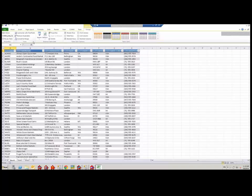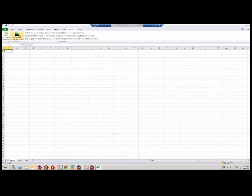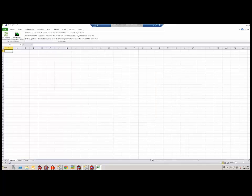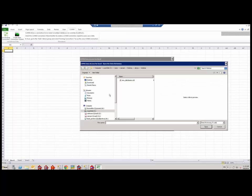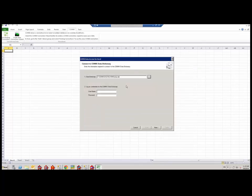So now, within doing this and creating this, I'm going to go back and we're going to create a brand new sheet, so I can go through the creation part. When we create the new connector for Excel, we simply need to point at the data dictionary itself. So you want to navigate to where that is, and then you want to go ahead and select, we don't want to connect to that one. We're going to go ahead and connect to a different one. And then we'll connect to it with the CONNX user ID and password.